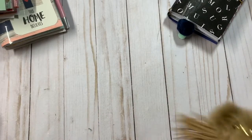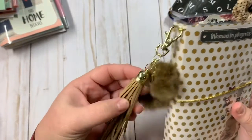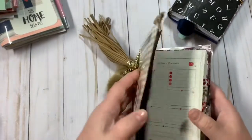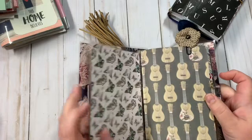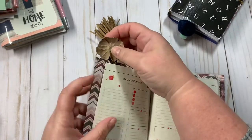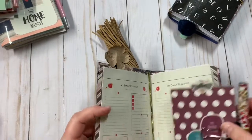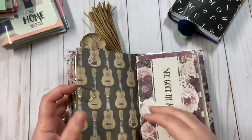There is that one. We've got this one. You've got 2 pom-poms and a brown tassel, gold band, journaling cards, your shaker pocket. This is an undated planner. These are removable, reversible covers. There is your page marker, pen and pen loop.